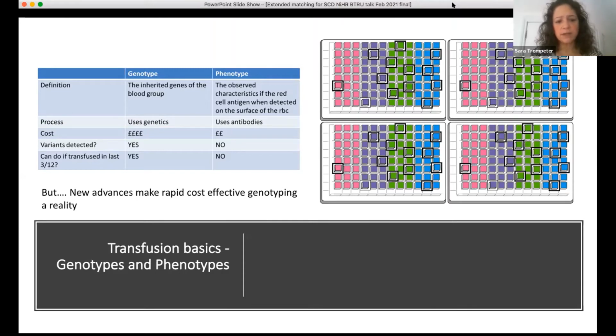The advantage also of genotyping is that you can look for variants, which is particularly an issue in patients of African ancestry, and also you can do it if they've recently had blood. So if you've got your thalassemia cohort, for example, they've always got someone else's blood on board, so you'd never be able to do a phenotype on them. But some of the work you'll hear about shortly is going to be a real game changer in what we can deliver in terms of genotyping both our patients and our donors.